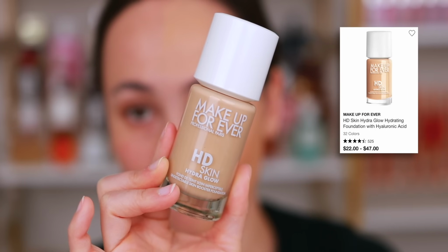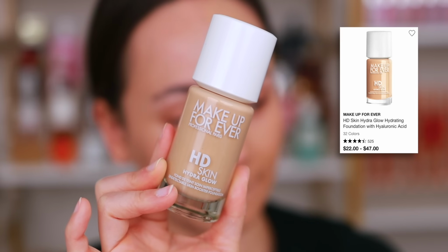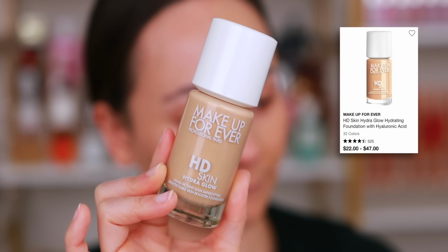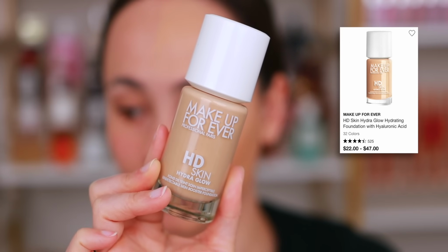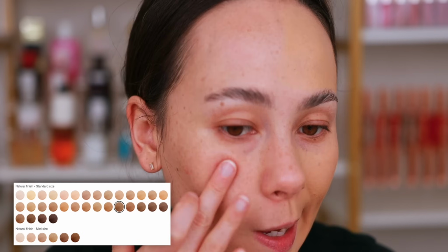This is going to be quite the opposite look on the skin, but next up I have the Makeup Forever HD Hydra Skin Glow Hydrating Foundation with hyaluronic acid. They gotta get that hyaluronic acid in there. It is $47, so she ain't cheap. I also love this foundation, and it's gonna look the complete opposite of what you'll see from the NYX side. I have this in the shade 1N14, which is a little dark on me, but we make it work.